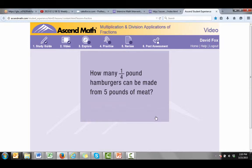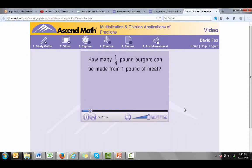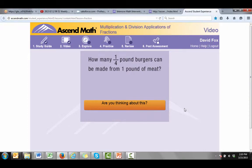We will be solving this mathematically, but I'd still like to begin solving this just thinking about it mentally. First of all, if I have a 1/4 pound hamburger, how many hamburgers of this size can I make?